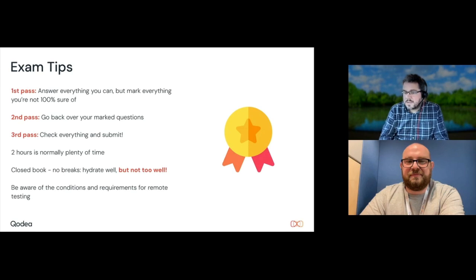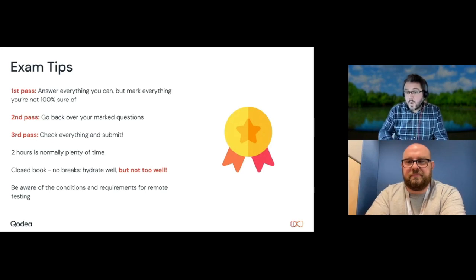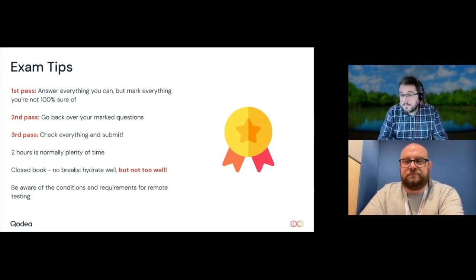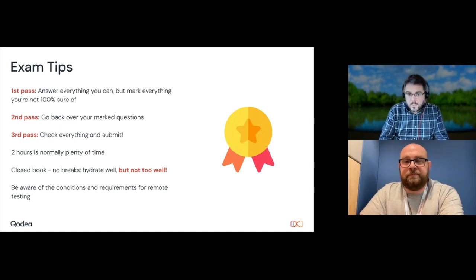And some of the requirements are that basically you will need a functioning webcam and a microphone so that they can see and hear you as you're doing the exam. You're only allowed to use a single screen. So if that's a laptop screen, that's absolutely fine. If you prefer to use an external monitor like I do, then your laptop screen needs to be shut. You can only have one monitor on. And basically, you will have a check-in process where they confirm that the environment you're in meets their requirements.